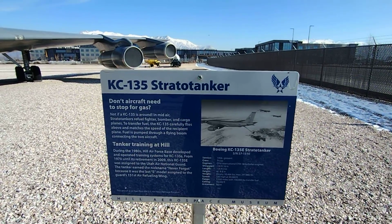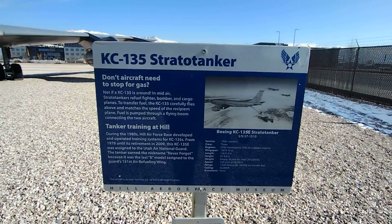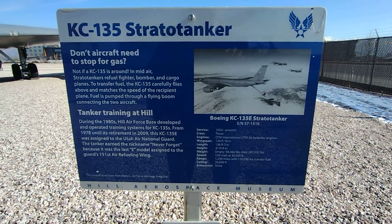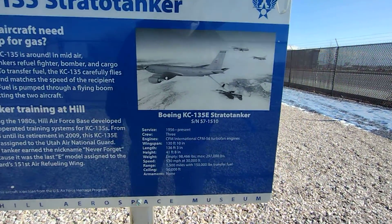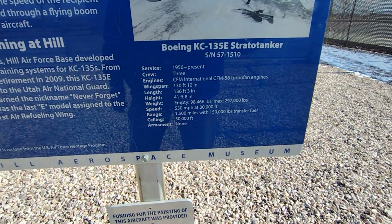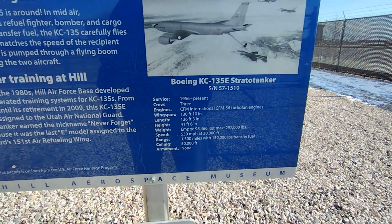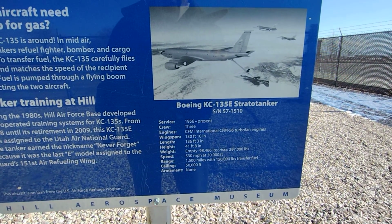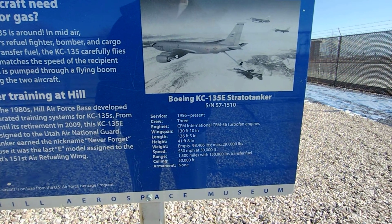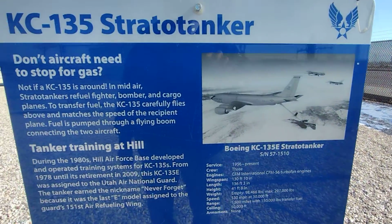Yes, it is a Stratotanker, KC-135 Stratotanker, from 1956 until present. It can fly at 30,000 feet high at 530 miles per hour. It can fly about 1,500 miles, and it carries 150,000 pounds of fuel.